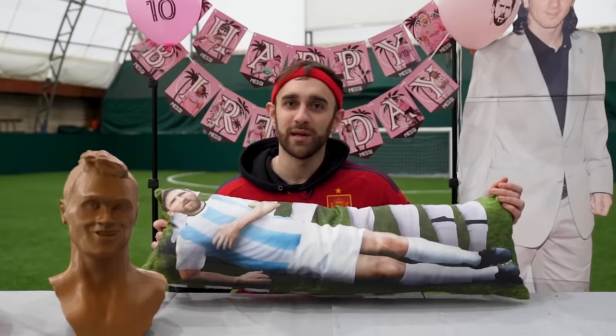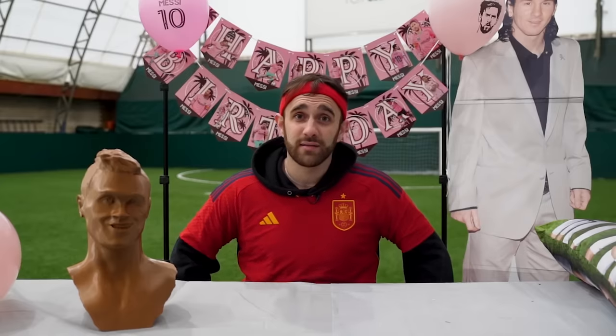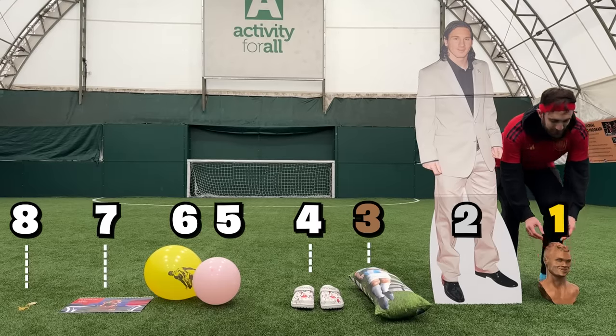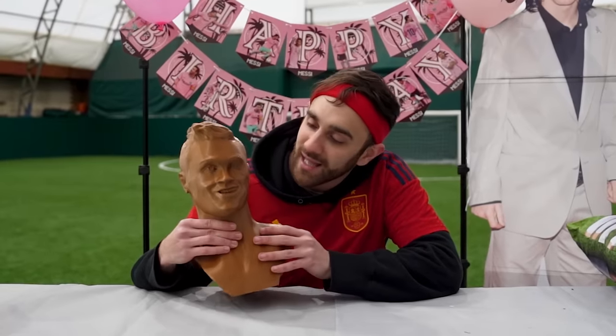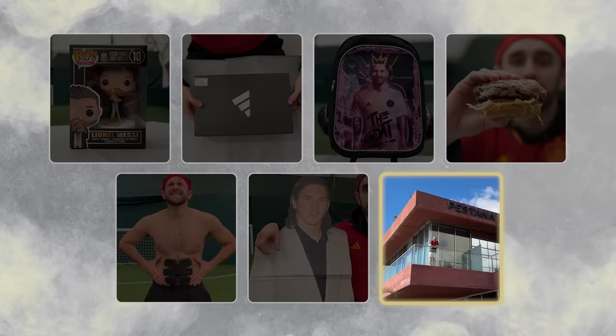Because this is just a Messi pillow, isn't it? And it's the Messi card cutout. If you own this, you're probably a weird guy. Now number 1 was clearly obvious. It has to be Ronaldo's statue. He looks creepy, doesn't even look like Ronaldo. Who would in their same mind have this in their home? With this point going to Ronaldo, the GOAT debate will be decided by their hotels.